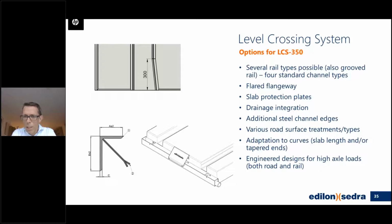And engineered designs do exist for higher axle loads, both for rail and for road. You have to think of thicker slabs or densely reinforced slabs to withstand the forces of higher axle loads. But that's an option. The standard LCS 350 is designed for the aforementioned axle loads for road and rail traffic.